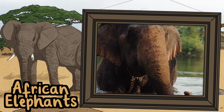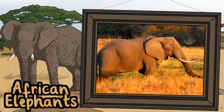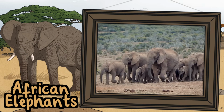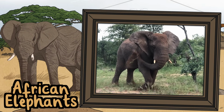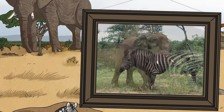Elephants. African elephants are the largest living animal on land. They can grow to be 3 meters tall. Elephants eat roots, grasses, fruit, leaves and tree bark. They are so strong they can push down a tree to reach their leaves. Elephants are very intelligent and have the biggest brain in the animal world.